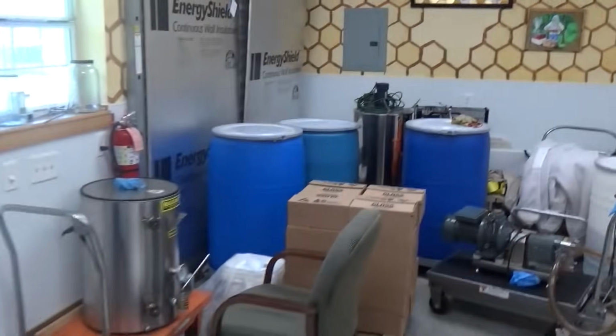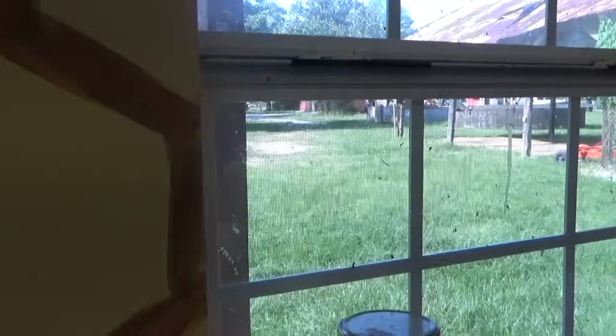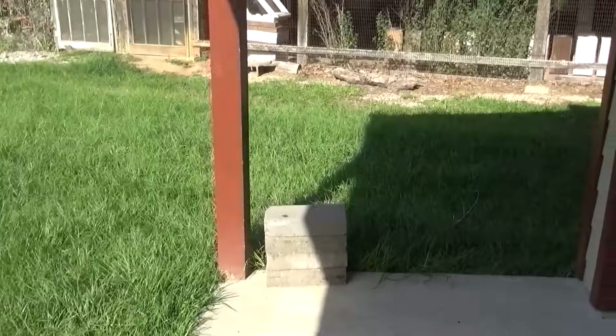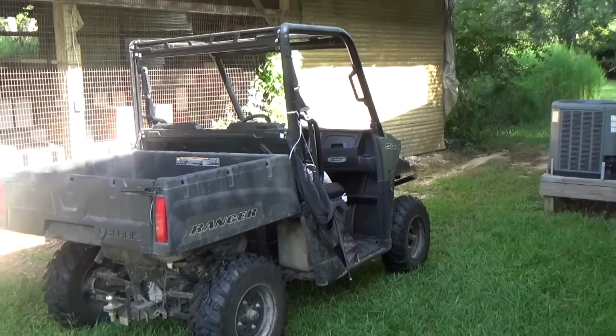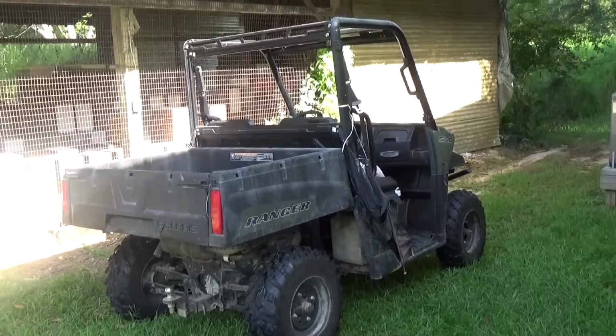All that being said, I think that we can now head out, and we're gonna take a ride all the way in the back with the 4-wheeler and let y'all see what it looks like in the back. And it's really overgrown back there too.